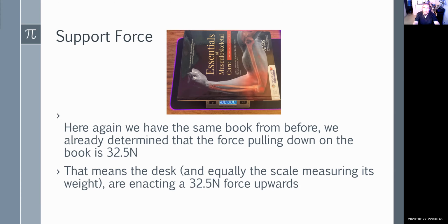And that's what engineers will do when they're designing furniture. They're going to keep piling weights on until they know where the structural integrity of that desk is no longer valid, right? The middle of your desk is usually the weakest point.